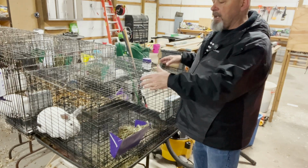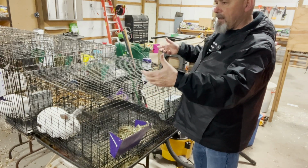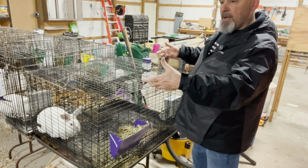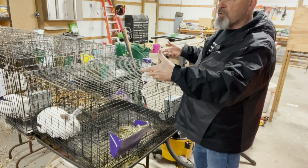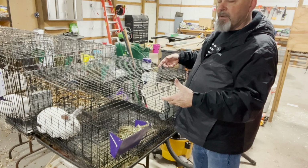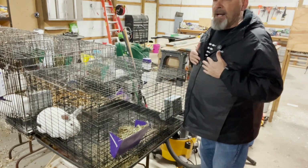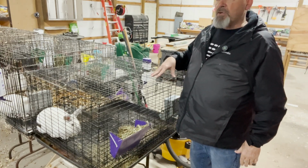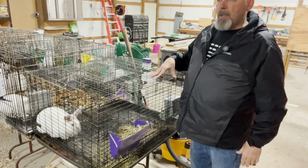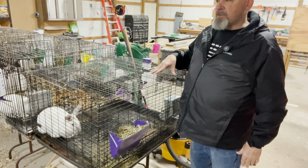So now you have to lift this off of this tray. You have to pick up that tray and balance it with all the urine and the poop and everything else that's in there. And then go scrape it out and then wash it out and then bring it back. Okay? So my recommendation is not to get these. Okay? If you're starting out with rabbits, and you don't have a rabbit palace or anything like that.